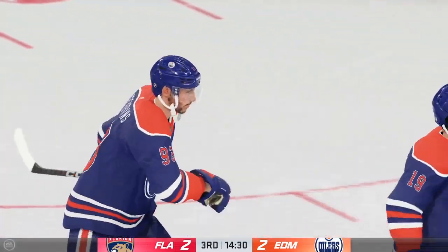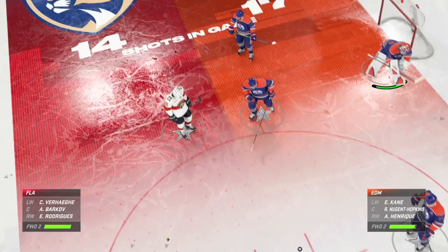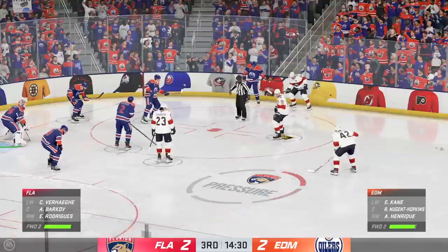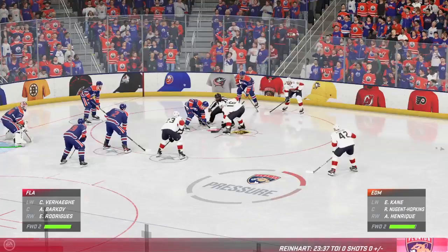Nugent-Hopkins is having a lot of fun out there. Why wouldn't he be, James? I mean, he's putting up numbers left, right, and center on this point streak. But you know who's also having a lot of fun? His team. They're rallying around him. Looking forward to another one.